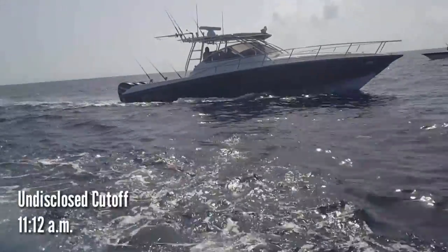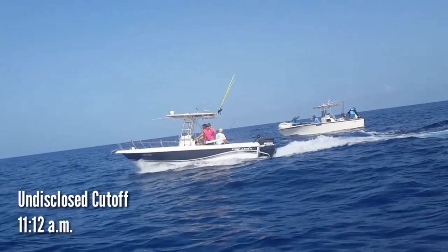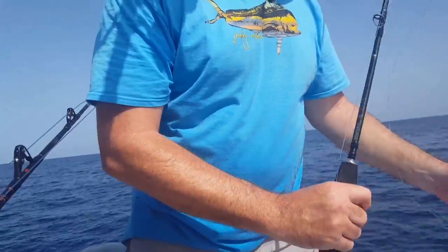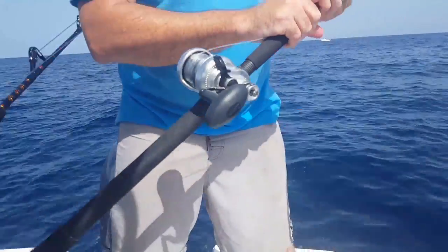We got a crowded day out here today. So, name of the game right now is best man wins. Let's see if there's any fish left to catch. Drop it down 100 feet.